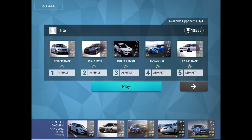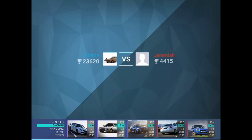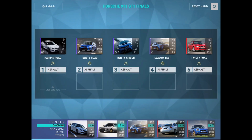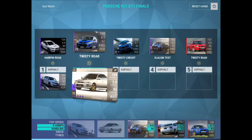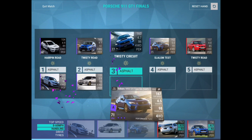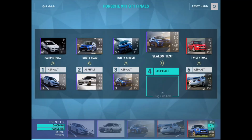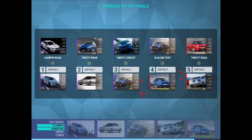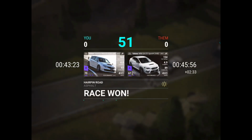And if we can get a good bracket. So let's see what the hands around us are looking like. Already it doesn't look too bad. Let's go for this guy. And maybe we could do good. So you'll probably go on Hairpin Road since you've got good 0 to 60. Twisty Road, Twisty Circuit. We'll put you on Twisty Road and you can be, right, because aren't you decently light, 1300? Well, you're 1389, yeah. Might as well drop you on Slalom Test then. And hopefully we don't have too tricky of a bracket so I have a good shot at the CTS-V Sport.